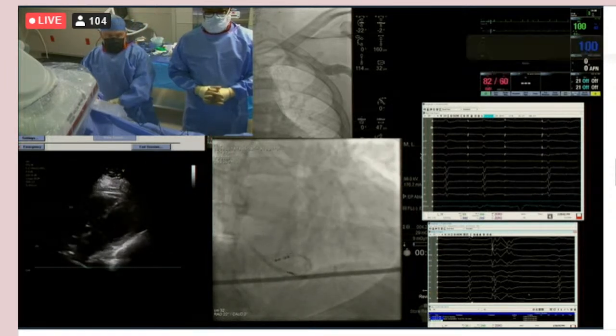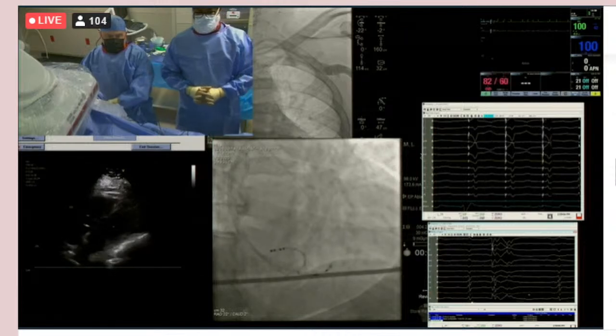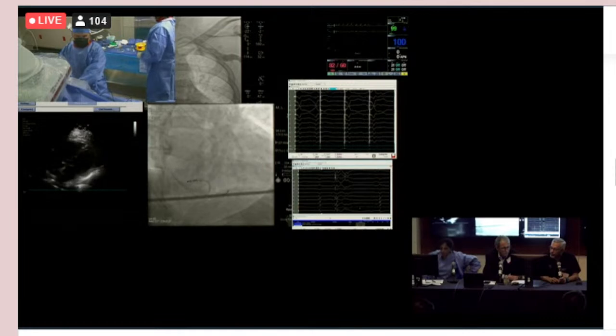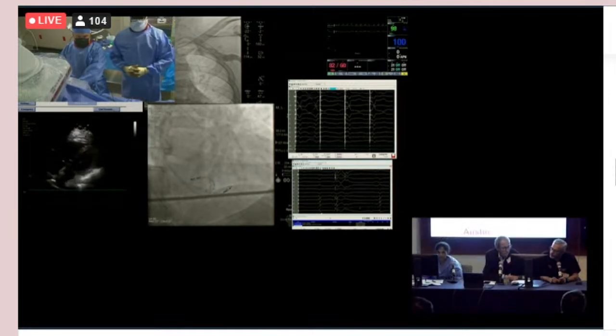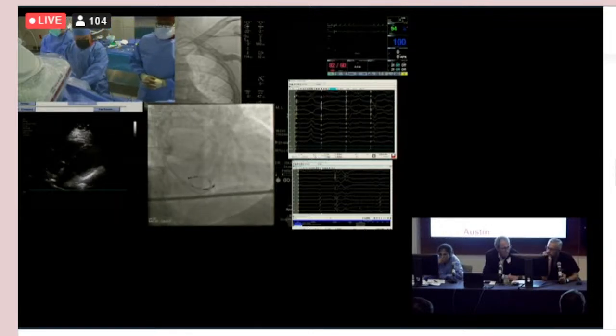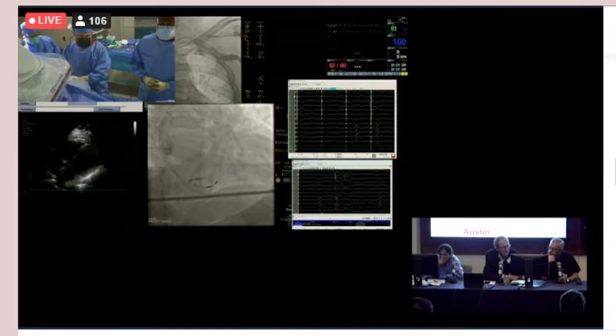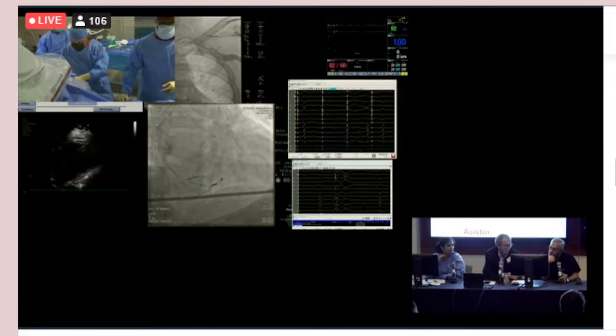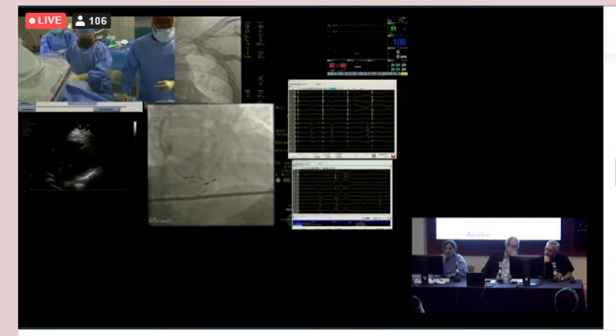So looks like you guys have already gotten access, and looks like there's an ultrasound and a delivery system, and you're doing some conduction system pacing. Yeah, we're just basically messing around so that I went ahead and put a quadripolar catheter. Hang on, can someone turn down our audio? We're getting a lot of reverb on our side. I don't need to listen to myself.